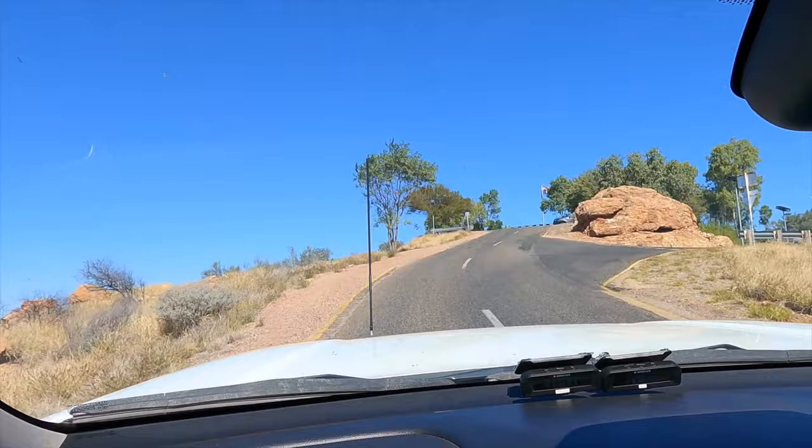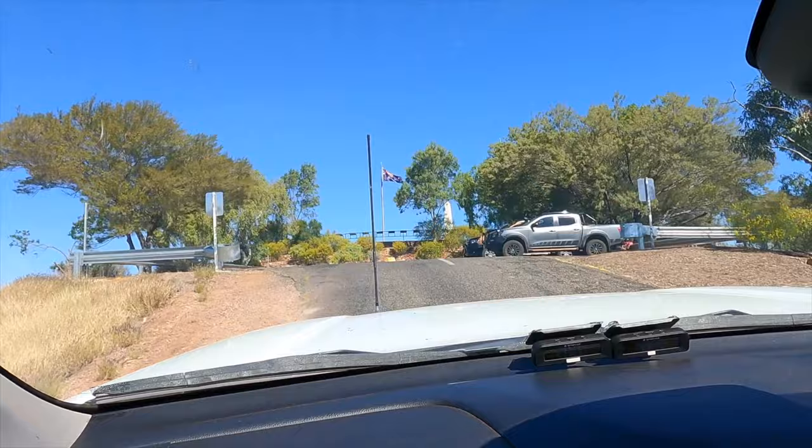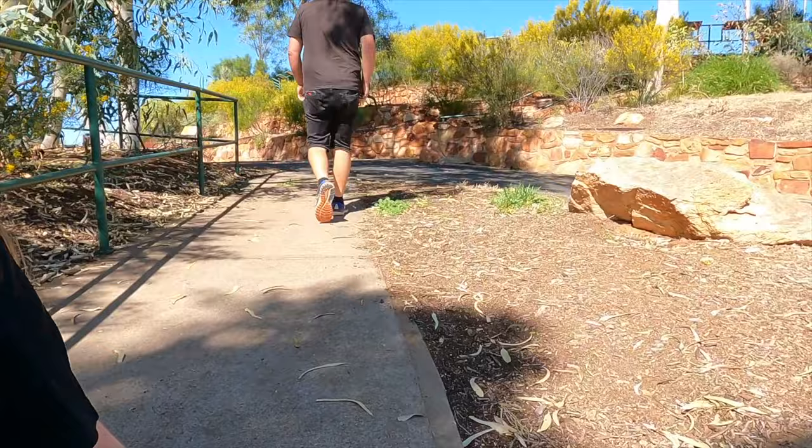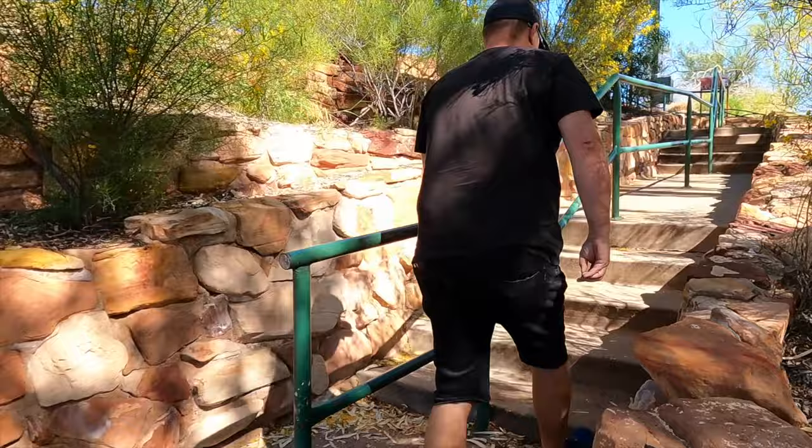And I'm going to quiz Holly on the flags. See if she remembers from last time. Yeah, that's one of them. Oh my gosh, my leg! Well, that was hard work. So many stairs.